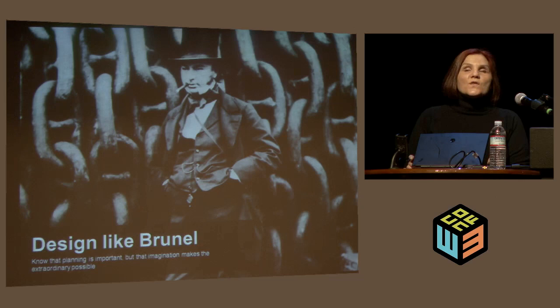The last design principle is design like you're Isambard Kingdom Brunel. Know that planning is important, but know that ideas and curiosity can really make things extraordinary.